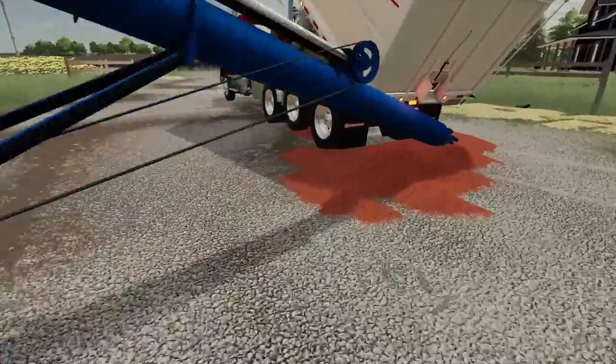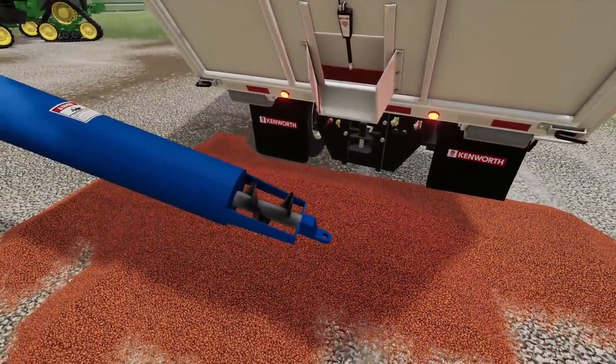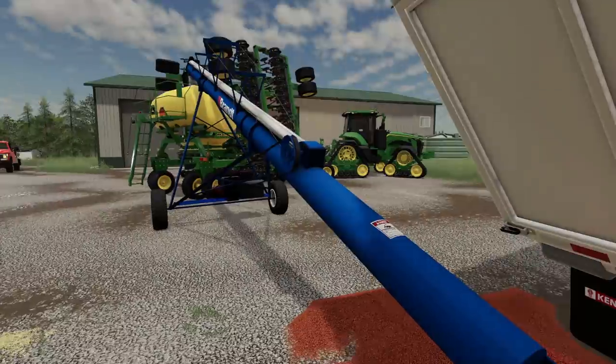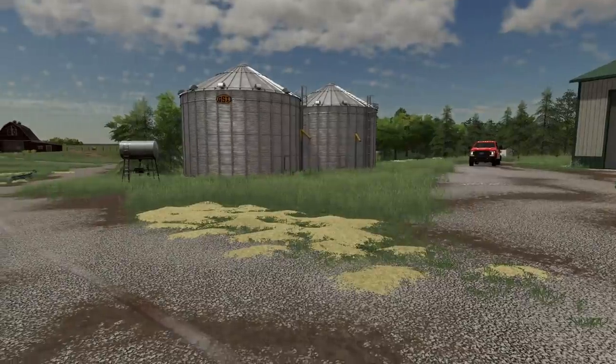Down here, all right, run this real slow. Open this grate up, dump this in. Yeah, we're gonna have to do a little bit of scooping. We got a lot of seed on the ground here, and it needs to be in the seed planter, because come on, we need to plant some seeds here. That's what the little wheelbarrow's for.